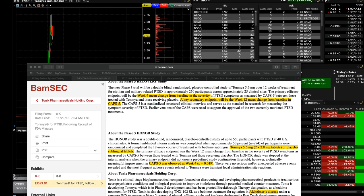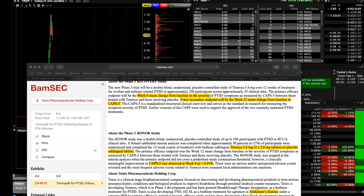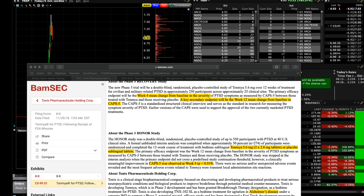Oh, I just spilled coffee on my keyboard. Son of a bitch.